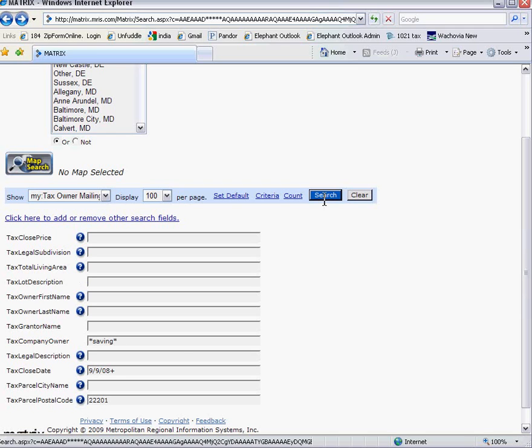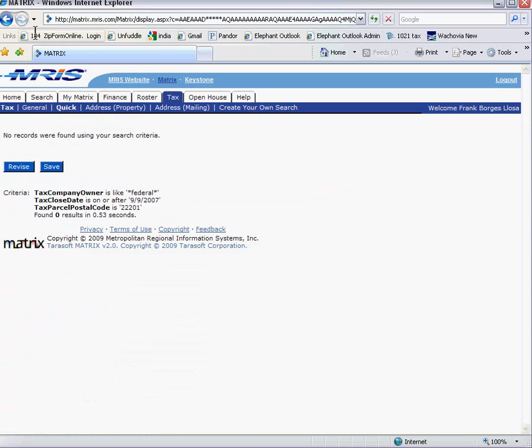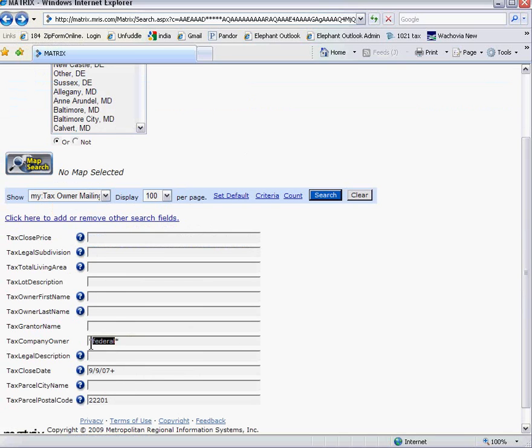Let's backdate this another year just to see if there's any more data. So the saving didn't show anything there. Let's try federal. And these are current owners, so it won't show you past transactions. So let's go back to bank and then do 22101, which is Arlington. No, sorry, 22101 is McLean. And here are all the bank-owned properties in McLean.